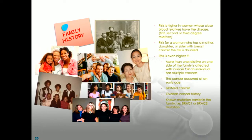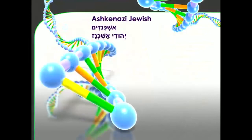All of those are grouped either in an individual or as a group. One thing we also like to note is if somebody had a mutation, they were tested before. That is an absolute, let's get you tested to see if you carry the same risk, and it will explain the cancers that are occurring in your family.